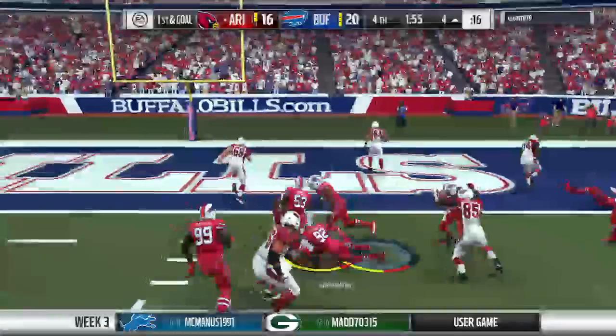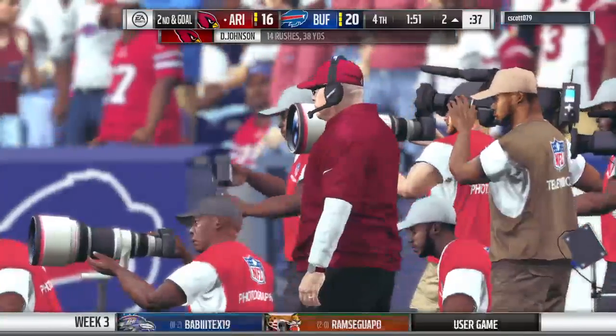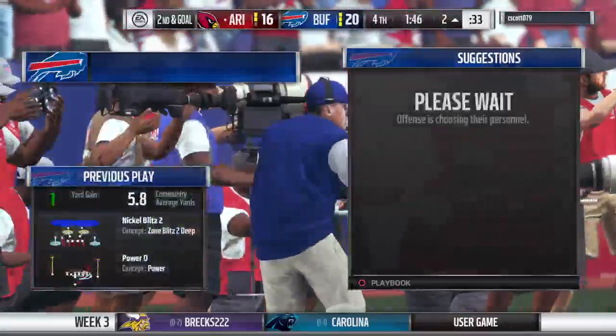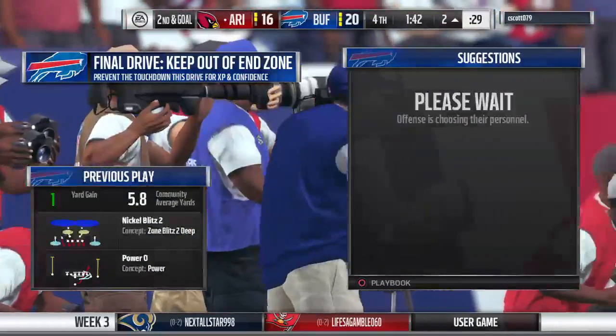Following the penalty, it's Johnson. And he'll keep working toward that end zone as he's down to about the 2-yard line. Well, he did get a taste the previous week. He got into the end zone trying his best to get there in this game. So far, he's been denied.